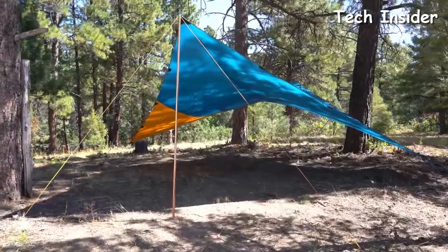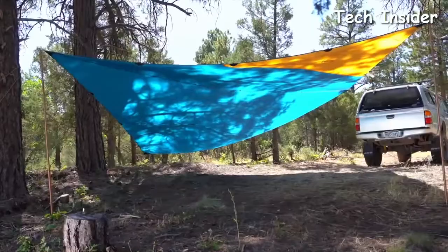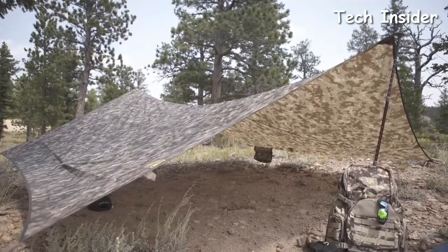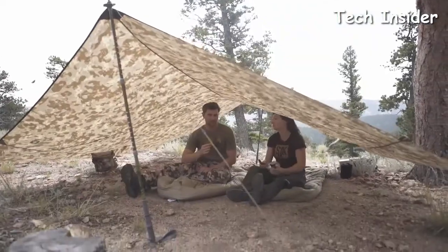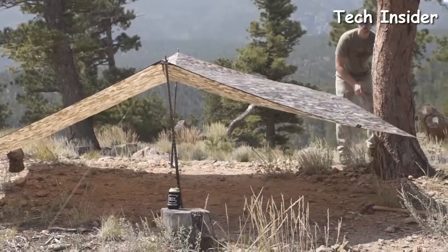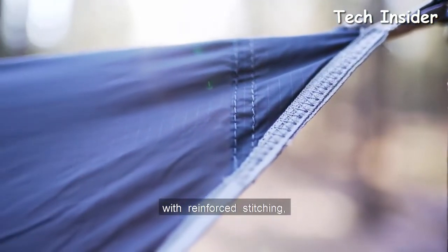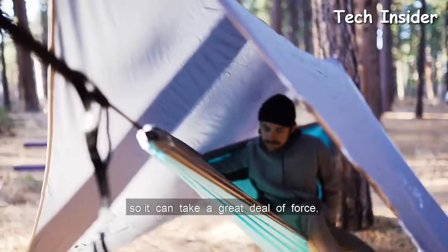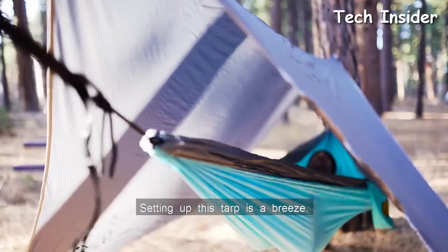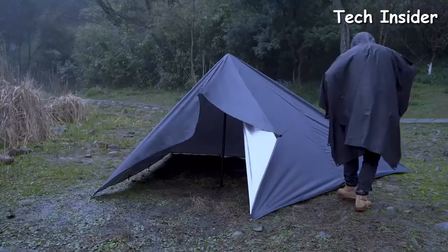In this video we are breaking down some of the best camping tarps available on the market. The right gear in your backpack can literally save your life. If the worst day of your life happens to be a survival situation, then you'd better be stocked with the best gear available. When it comes to the latest and greatest survival gear, it's important to do your research and make sure you have the right tool for the job.